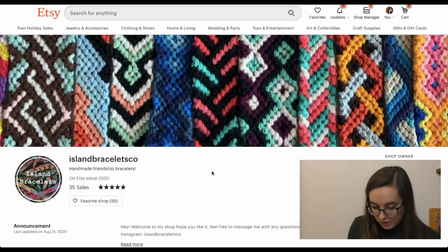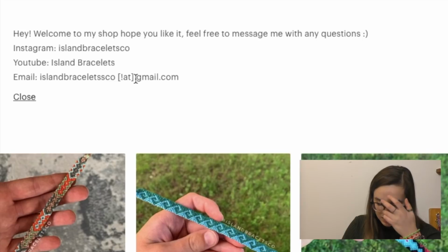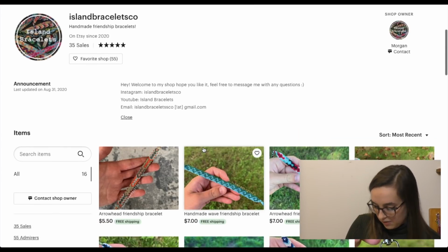Alright, next is Bracelets Co. And I love this header. It shows all of their bracelets all lined up like this, and it looks really nice. And we have this nice announcement, welcome to my shop, hope you like it. And it shows all of your socials. I see the email you've written it like "at" instead of with the at symbol, and I don't know if it's necessary because I've seen other shops put their emails in them. I think I have my email in my Etsy shop, and it hasn't been a problem, so maybe check if that's really necessary because it kind of threw me off a little bit, but it's not a big deal.